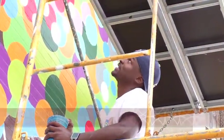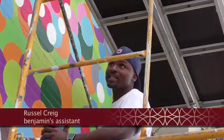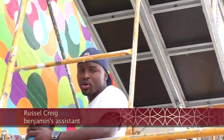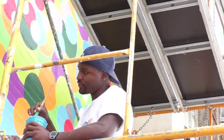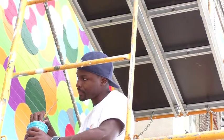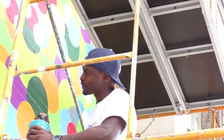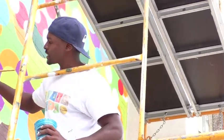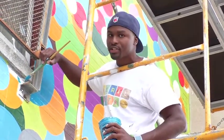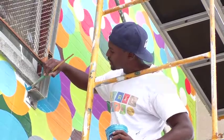Genius, especially since we saw the design on the computer, but it's nothing like seeing it on the wall, seeing it in person in real life and having a part in it. So it's definitely major. I tell them all the time, it's genius. He must be very happy. And it's educational for the kids as well as the parents.